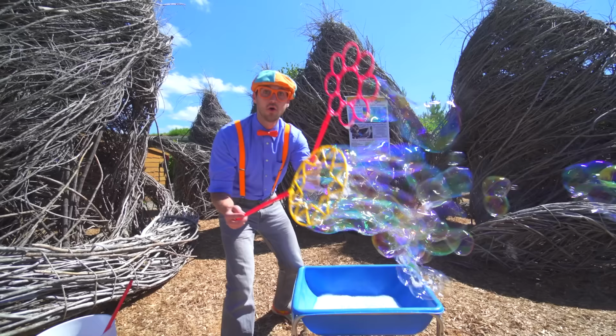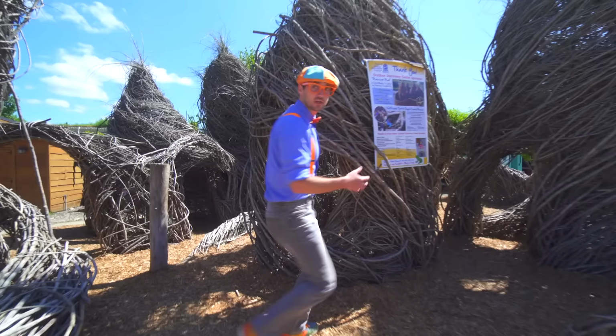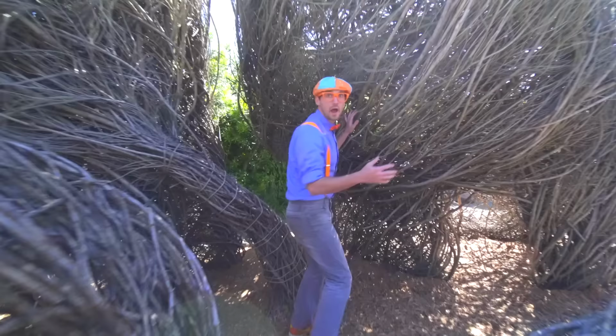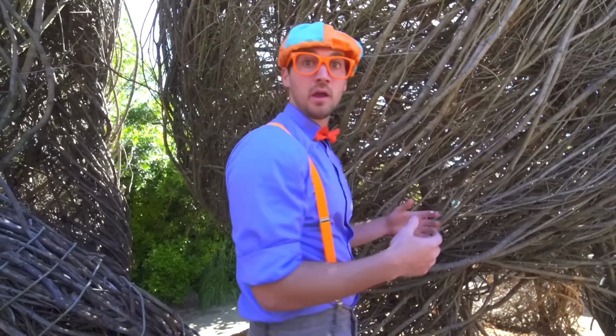Come on! Whoa! Look at all these sticks. This is called Raccoon Run. Come on! Whoa! Wow! This is some beautiful art just made with sticks. Whoa! Oh, we're kinda trapped in here. Come this way.